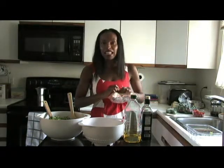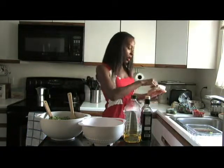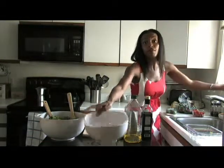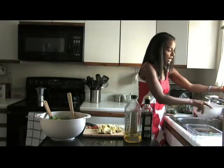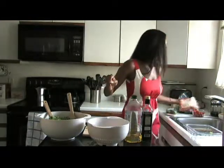Carrots are something that I think are essential in every salad. I mean, they're just so great as far as your beta carotene, and also they're a great form of vitamin C. A lot of people don't realize that, but carrots are a really great form of vitamin C.